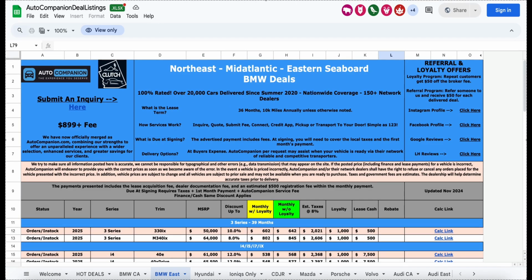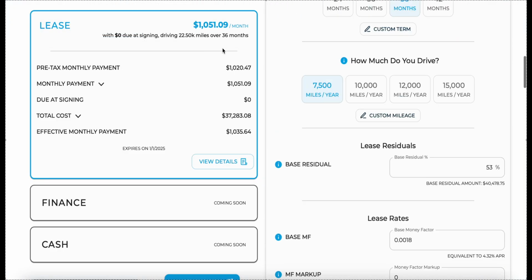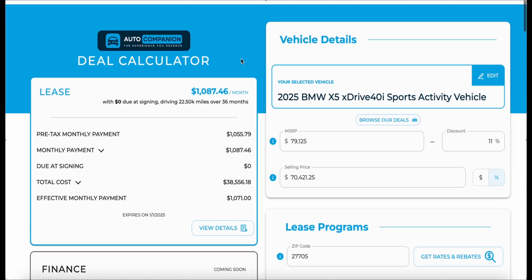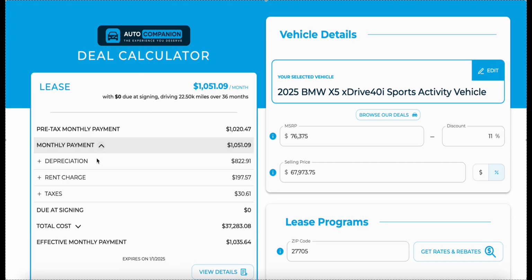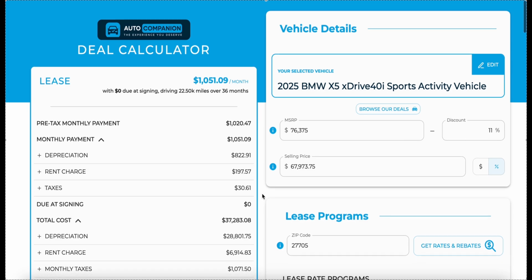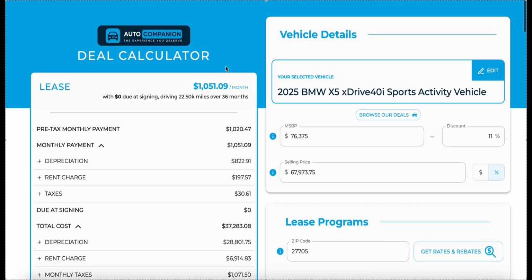But AutoCompanion also offers a free leasing calculator to the public. This is one of the most powerful tools that a consumer can use, because this calculator will show you the interest rate of a lease, the residual values, and the incentives that you can get in your local zip code. And incentives stack on top of the dealer discount. So if you qualify for things like loyalty, then that's going to stack on top of AutoCompanion's various discounts that I shared with you. And I ran numbers on pretty much every X5 that I built.